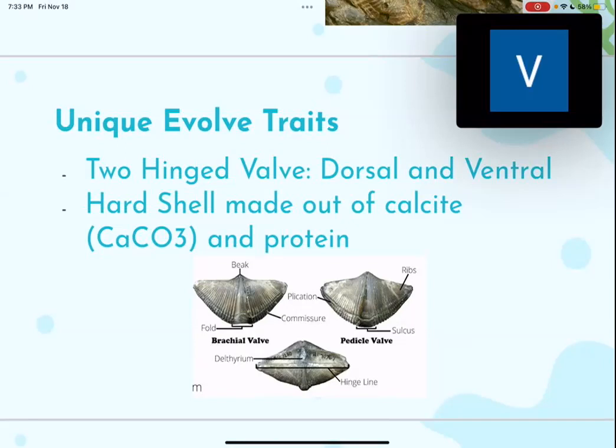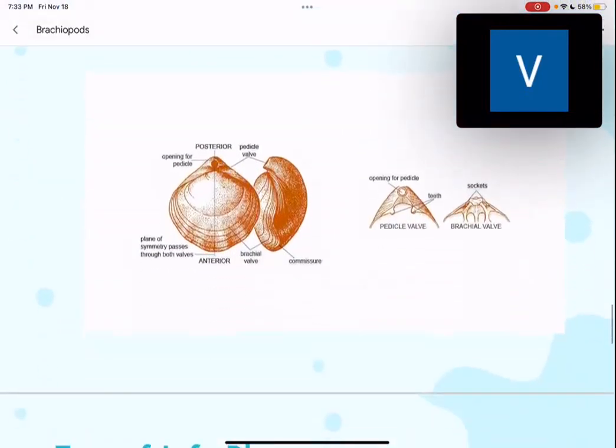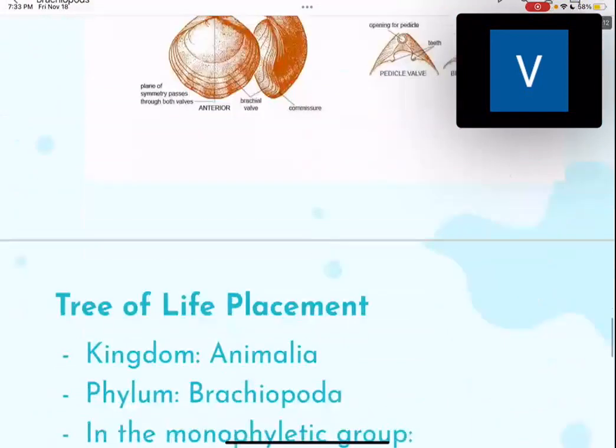In this image, you can see at the top is the pedicle valve, which is also known as the ventral valve, and at the bottom is the brachial valve, which is also known as the dorsal valve.